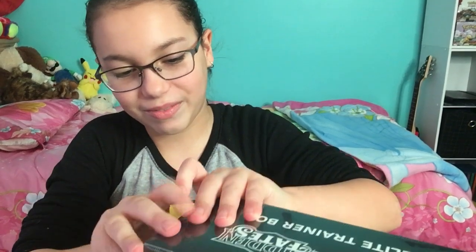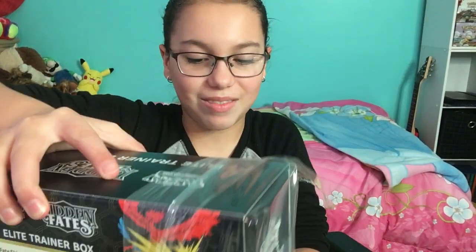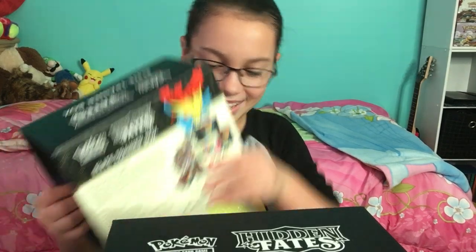There we go. Gotta be very careful. This is a very expensive item. I'm pretty sure it's not supposed to be worth this much. It's supposed to be worth maybe $100, not $200. Put this off to the side.